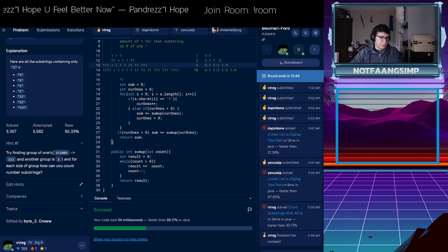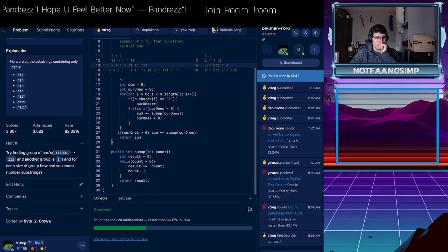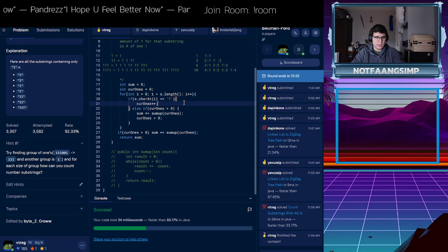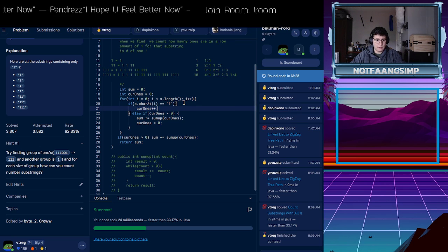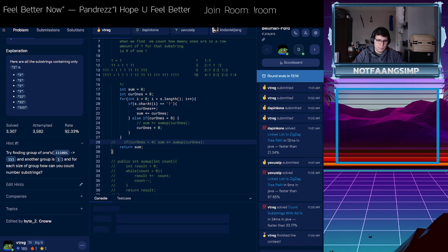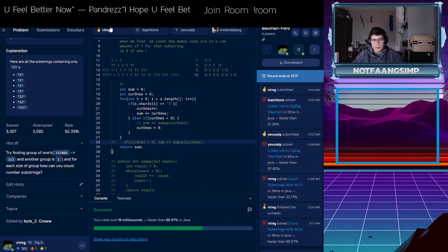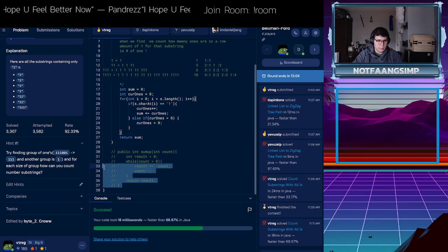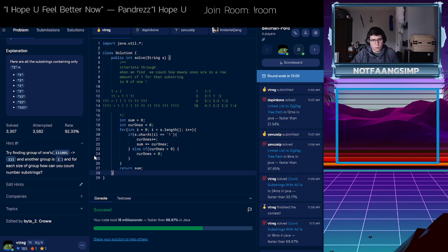Let's see what we can do to either optimize these. What if, okay, I have a genius idea, right? We don't even need this method. We can do set 0, and we just do sum plus equals cur ones. This one doesn't even need to make this method call. Neither does that. Should still work, and it should run considerably faster, because we can count it up as we go. There's no need to go back and count it up after. There we go. Cool.